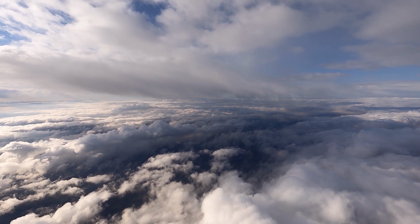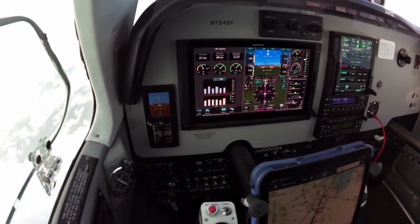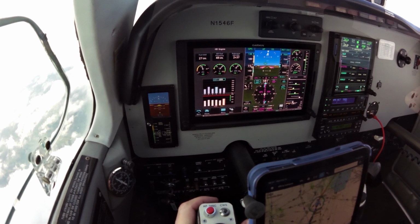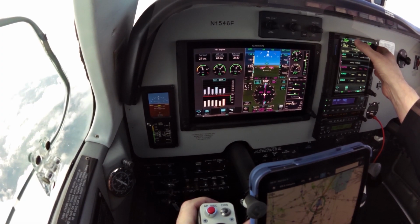November 723 Sierra Bravo, Seattle approach. Seattle altimeter is 3023. November 46 Foxtrot, contact Seattle Center on 124.2. 124.2, good day, 46 Foxtrot. Good day.